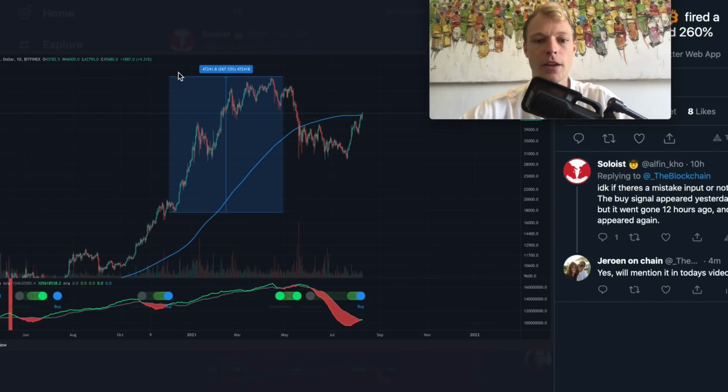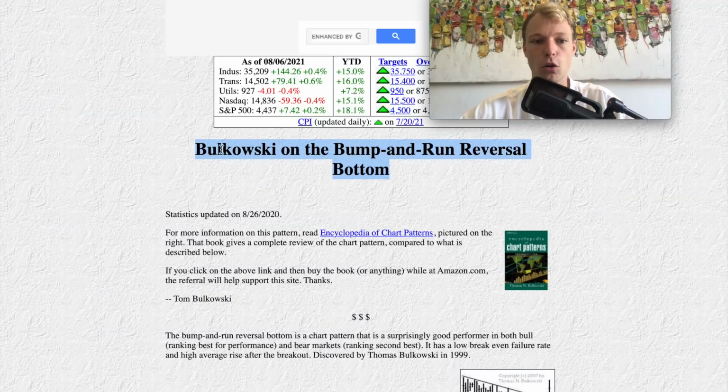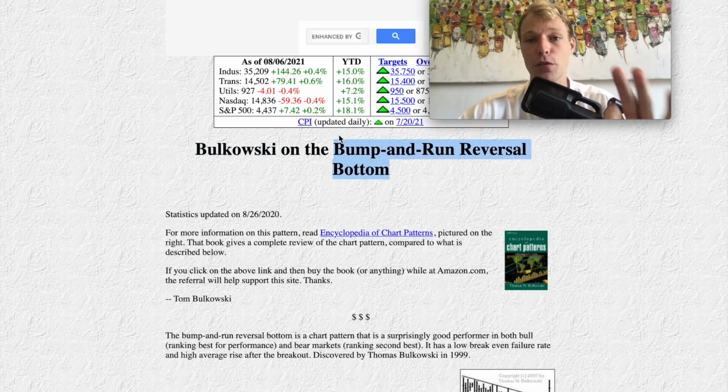So right here, we can see Bitcoin at a buy signal on the hash ribbons. We are going to have a look at that. We are going to have a small talk about the hash rate of Bitcoin. But I'm also going to show you this specific pattern, which looks like Bitcoin is forming right now, which is the Bulkowski bump and run reversal bottom. And guys, that is very, very interesting. So make sure you watch this video till the end.